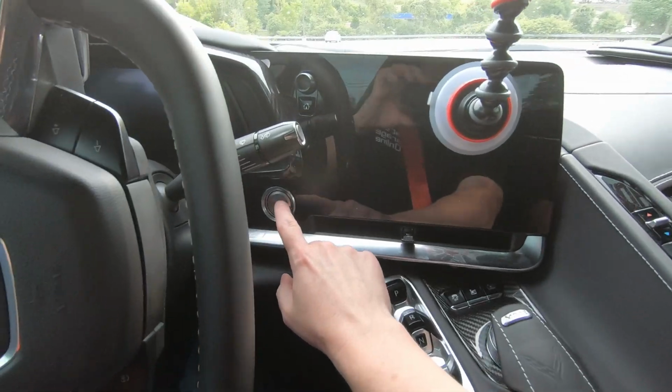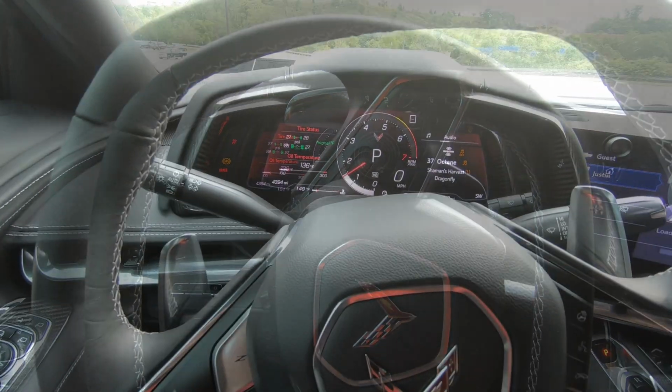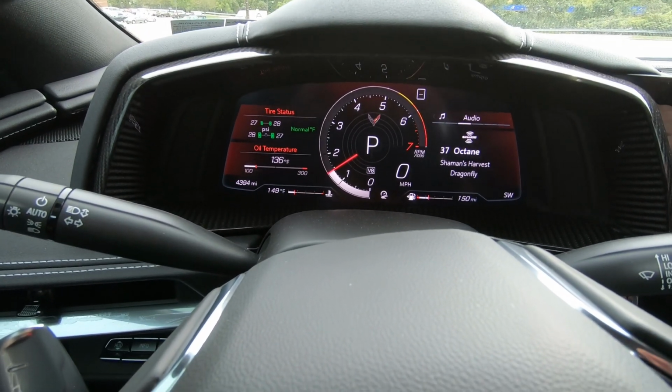We're going to start her up for the first time. Oh man. This dash is unbelievable.